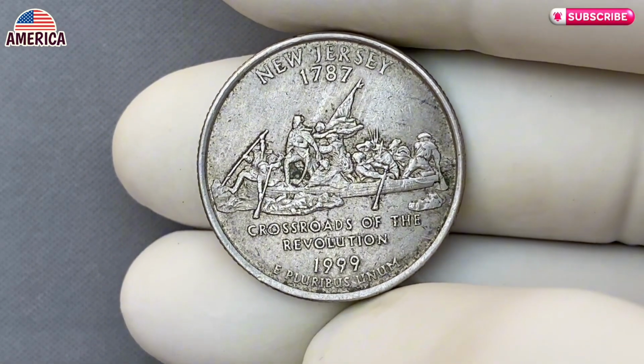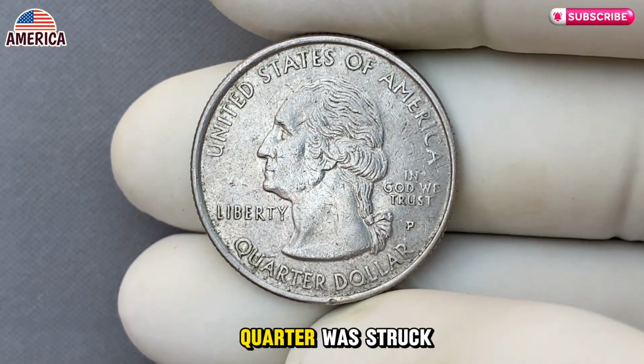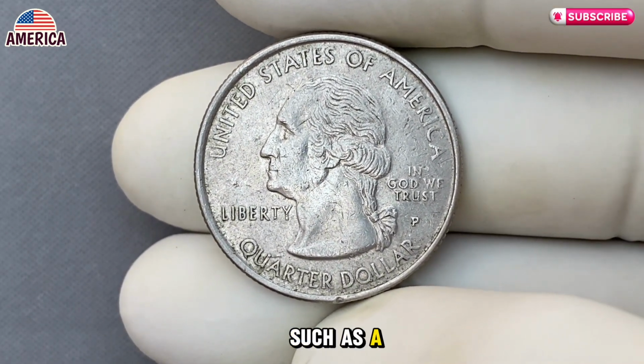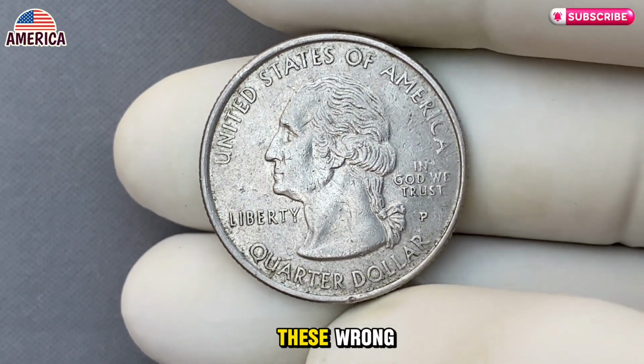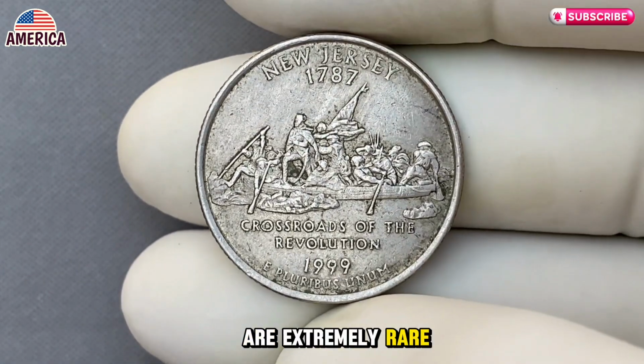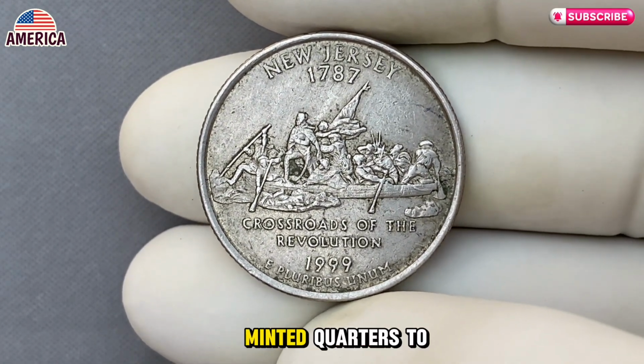Then there are the rare, wrong planchet errors. Occasionally, a New Jersey quarter was struck on the wrong metal blank, such as a pure copper planchet instead of the typical copper-nickel clad. These wrong planchet coins are extremely rare and sought after because they're so unusual and stand out from the thousands of normally minted quarters.